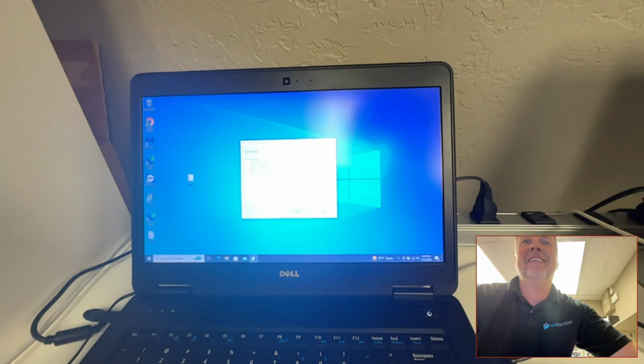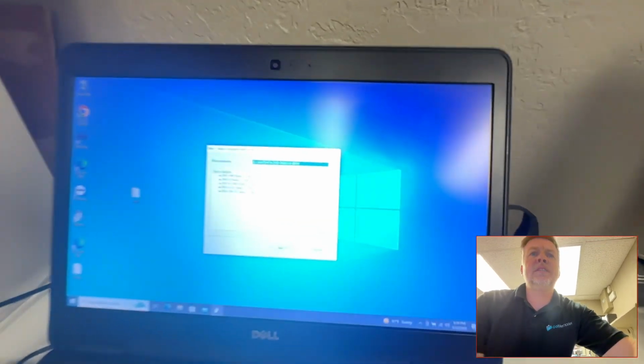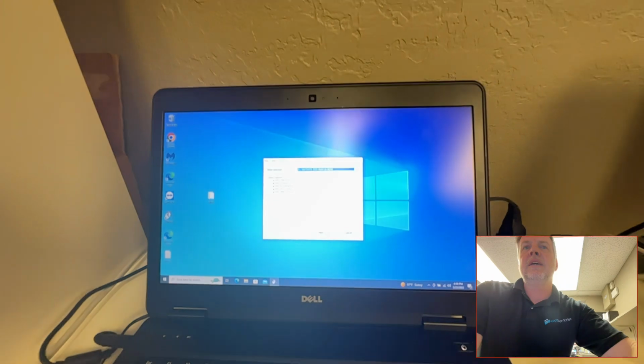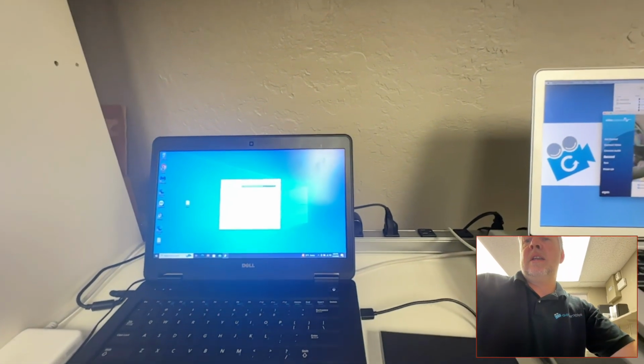Matsushita, DVD RAM, so it's a RAM disc as well. Matsushita is Panasonic, okay? So, I'm going to eject this disc. And now I know that it's Panasonic.